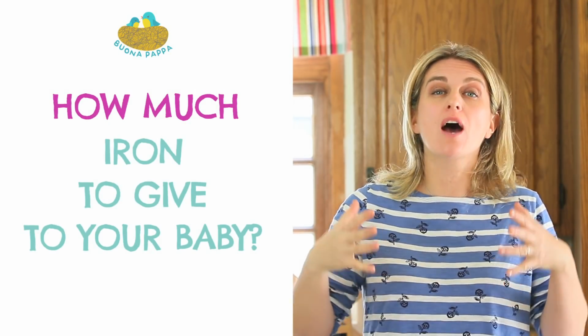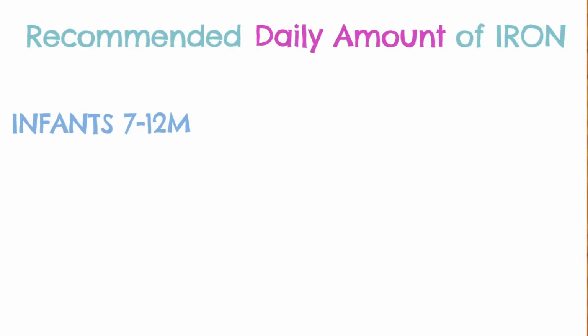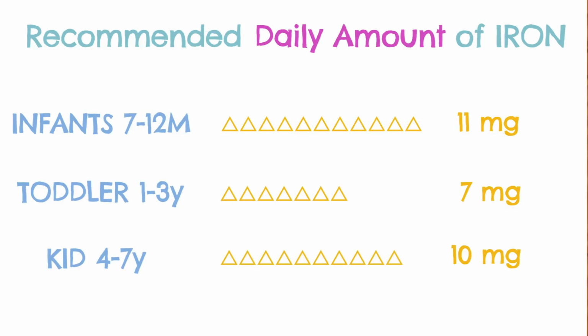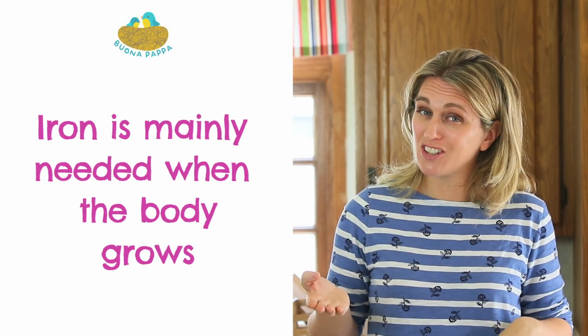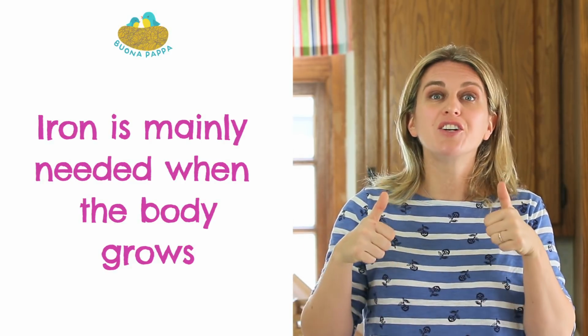Another interesting information, how much iron should you give to my baby or to my kid? The World Health Organization gives you a suggestion. So an infant from 7 months to 12 months should receive 11 milligrams of iron every single day in his or her diet. A toddler 1 to 3 years should receive less, 7 milligrams a day. A kid 4 to 8 years should receive a bit more, 10 milligrams every single day. So why this up and down? 11, 7, 10, simply because infants and younger kids, they have the higher growth spurts, and that's when their body really needs a higher amount of iron.